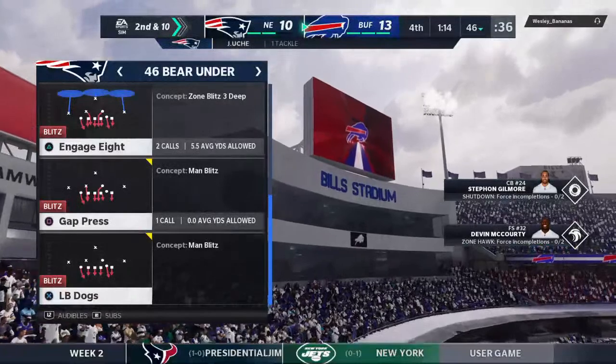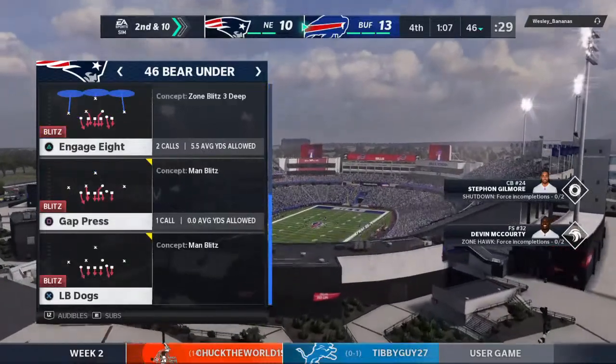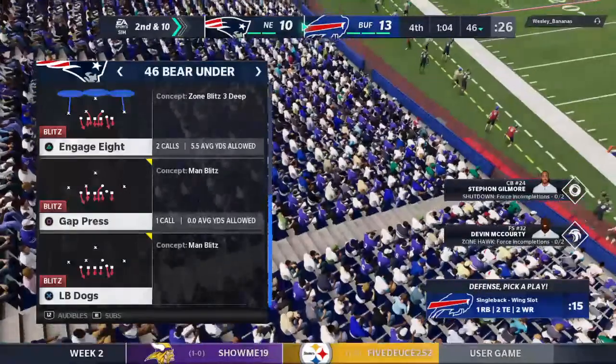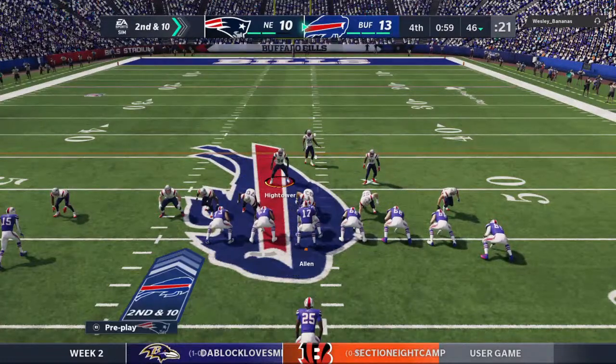Officially no gain on the play, and it's second down. No gain on the play. As usual, the hallmark of a good run defense, linebackers making plays near the line of scrimmage. Absolutely nowhere to run there. Officially nothing on that last run. They'll try again, second and 10.